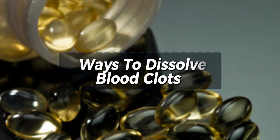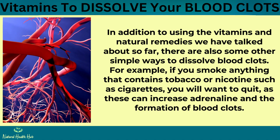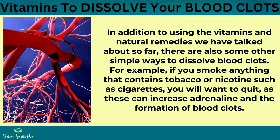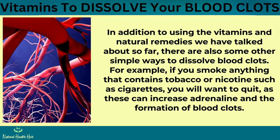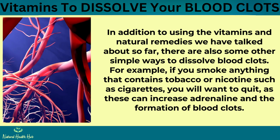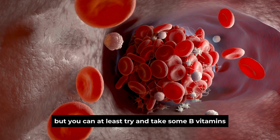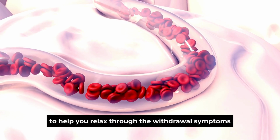Ways to dissolve blood clots. In addition to using the vitamins and natural remedies we have talked about so far, there are also some other simple ways to dissolve blood clots. For example, if you smoke anything that contains tobacco or nicotine, such as cigarettes, you will want to quit, as these can increase adrenaline and the formation of blood clots. It may be difficult if you are addicted, but you can at least try and take some B vitamins to help you relax through the withdrawal symptoms.